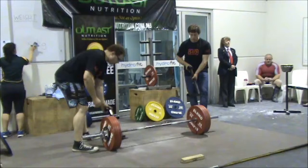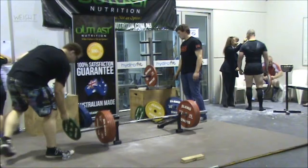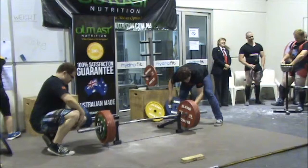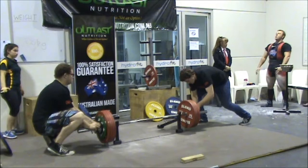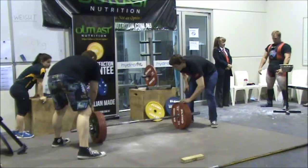Okay, load the bar to 250. 250. This is for Kyle. Our only equipment lifter today, he opened at 210, his second attempt was 230, now he's pushing forward another 20 kilos, 250 kilos. He's already qualified for the National World Championships in Mildura in late July, and he's the only powerlifter in the room, so they tell me.